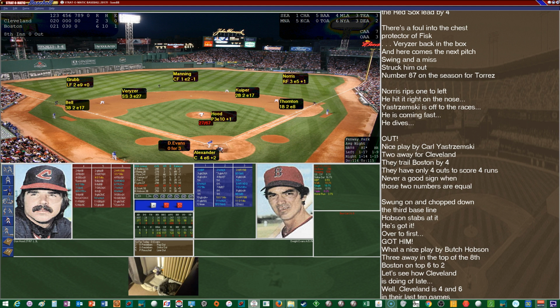So Cleveland's 4-6 in their last 10 games. Boston, not sure what their record is in the last 10, but I thought they were going to say it here. That's why I was getting ready for it, but they did not. So Dwight Evans up to the plate now. He'll lead it off for the Red Sox in the home half of the 8th, as they just finished singing Sweet Caroline here at Fenway Park, a Fenway Park tradition. Mr. Brody likes to sing that too.